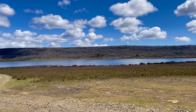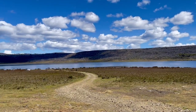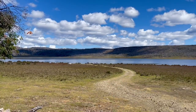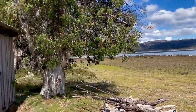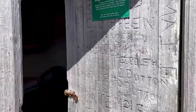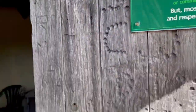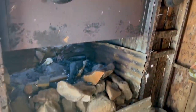Here I am today. It's nearly midday, and I'm on a lake called Lake Fergus. There's a couple of other people fishing down there, and they've got some American style drift boats. I think they're just leaving. Just got here, and at this little hut, Lake Fergus hut, I just opened the door a second ago. As you can see, Lake Fergus. So I can spend the night here if I want.